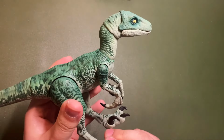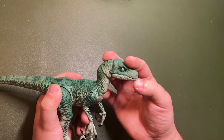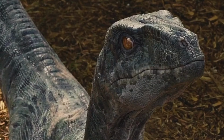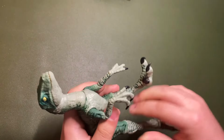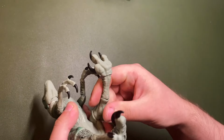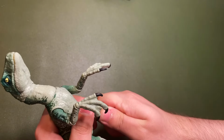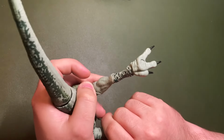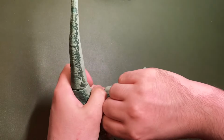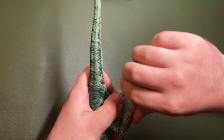Okay, so sculpt wise, this raptor would have the exact same head crest as Charlie, so that's missing, and the cheek as well should be different. About the knee, these knees don't seem to want to bend. I don't want to break them. Yeah, this is really stiff. There we go. Okay, it just needed some pushing.